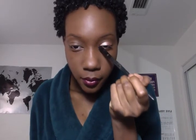And I'm doing the whole lid, stopping at the crease. Like so. I'm also going to take this color into the inner tear duct area. Like so. And a little bit onto the bottom lash line, just a little bit. Now for the other eye. And because this is like cream, it is a little crumbly. So you may have seen a couple pieces just fall right off the brush, which is fine.